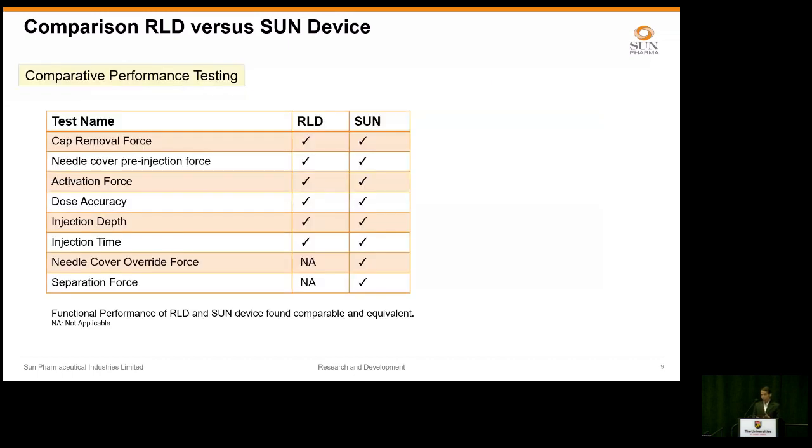Apart from that, we have done the comparison in operating steps, labeling, and dimensional comparison, but comparative performance testing was also important. As of now, there is guidance on comparative performance testing as well as comparative usability. But 10 years back, the guidance was not there for comparative human factor study, but comparative performance testing was being carried out.